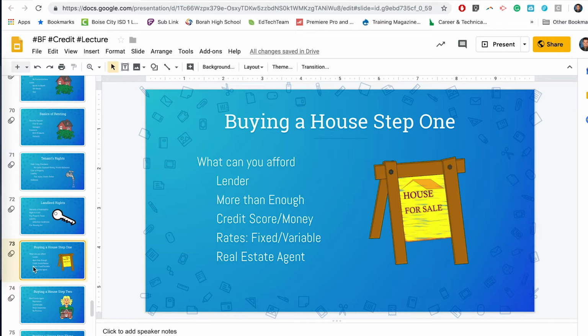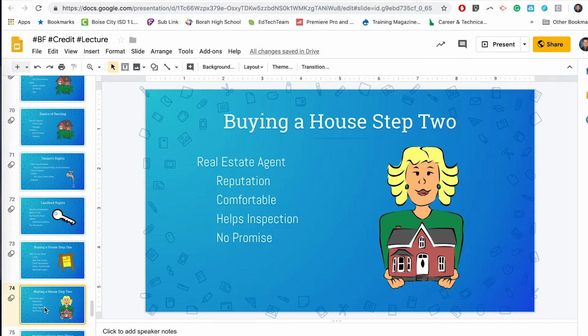All right, now let's go ahead and talk about maybe buying a house. Maybe you would like to buy a house and it's in your future. Okay, so what we're looking at right here is step one. You need to look at what you can afford. And when I say what you can afford, I mean what is the mortgage? What is your credit score? Are you looking at a fixed or variable rate, and then a real estate agent? We're going to go into so much more detail about these, but this is what you're looking for. What do you want to do?